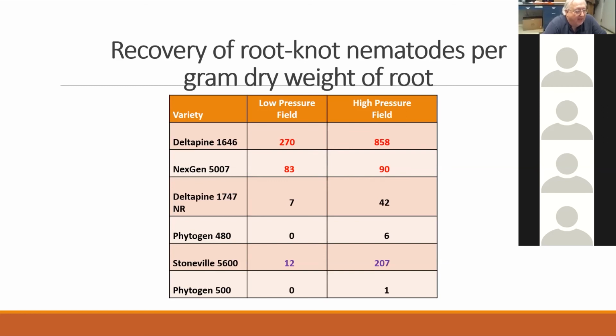That means that not only have you benefited from a higher yield this year, next year, you should be going into a situation where the root knot nematode numbers are low enough that you could get by with, say, your favorite variety, 1646, with a seed treatment or an in-furrow fungicide. You still want to do something about your root knot, but you're going to have a lot less damage.